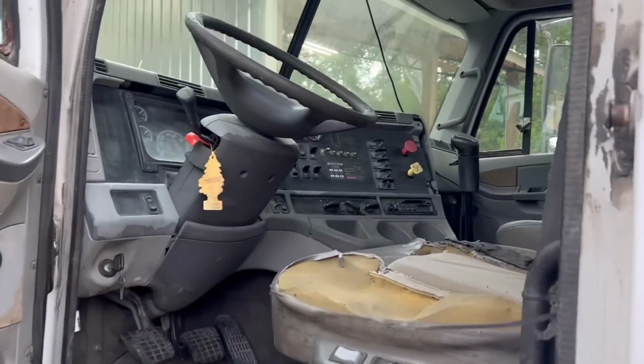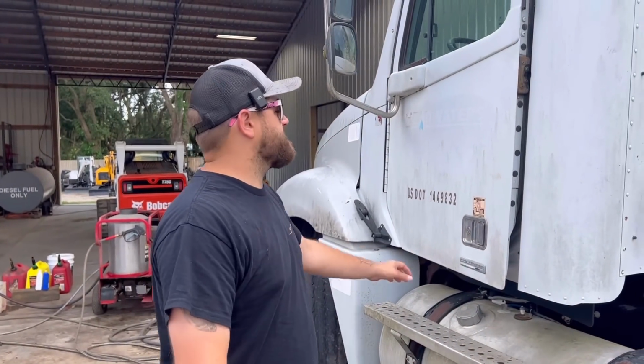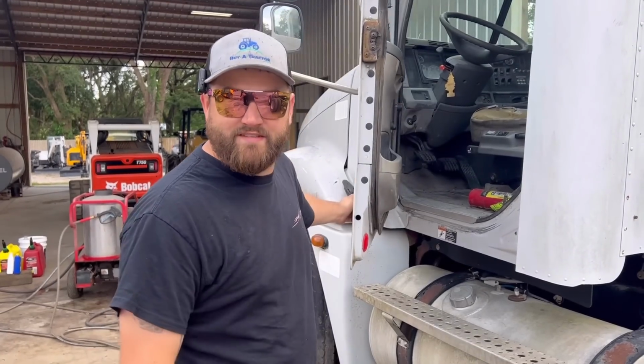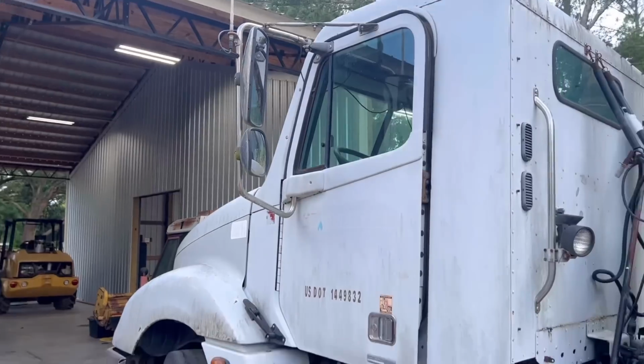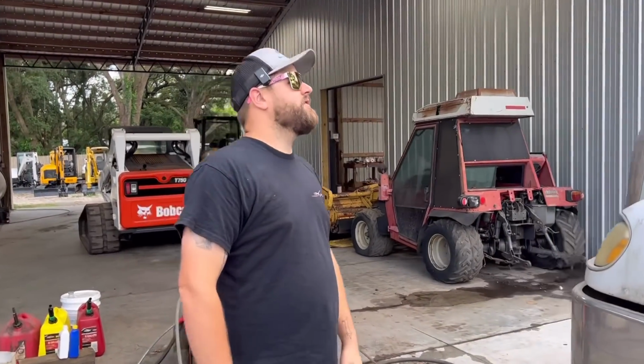My buddy Paul has reached out to us and said, man, I sell equipment, I sell skid steers and stuff all day, but I have no idea what I'm doing coming to sell semi trucks. And I said, you know what? I can sell a semi truck, especially a Freightliner. But look at this thing, dude. This thing's rough. I think Paul bought a bunch of equipment and he had to buy it. This was part of the deal.